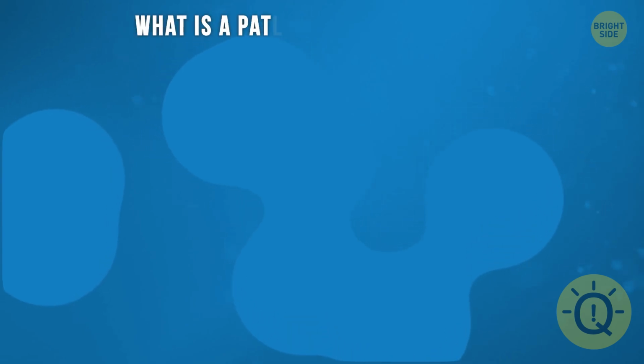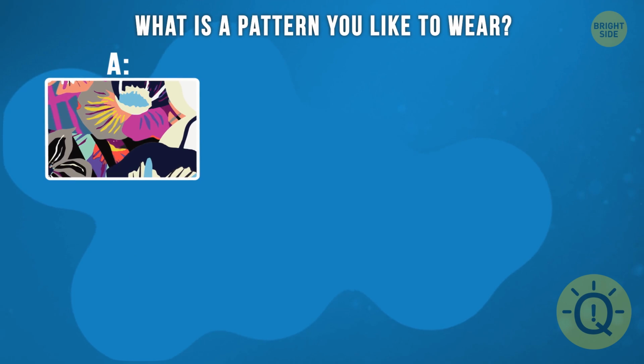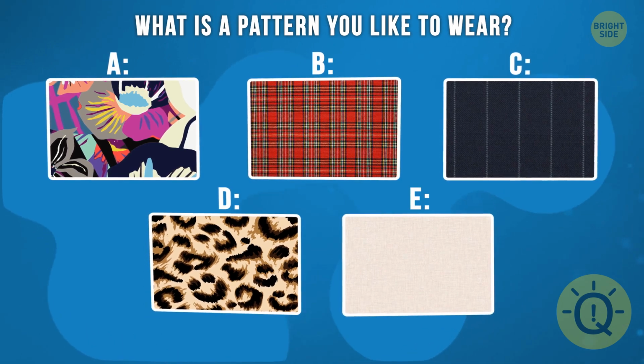Two, what is a pattern you like to wear? A. Floral but make it more abstract. B. Plaids. C. Stripes. D. Animal prints. E. I like to keep things plain.